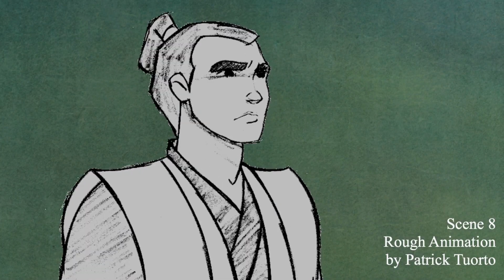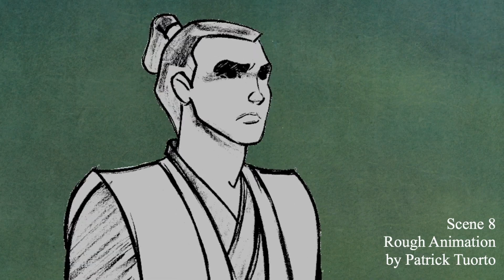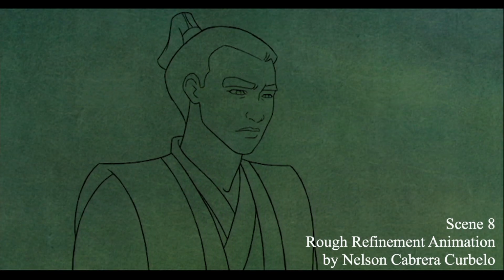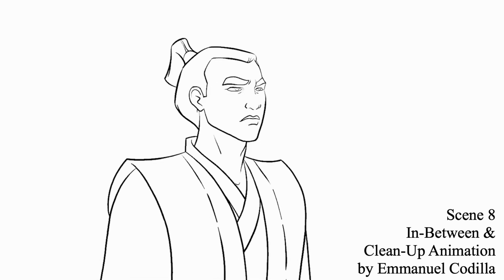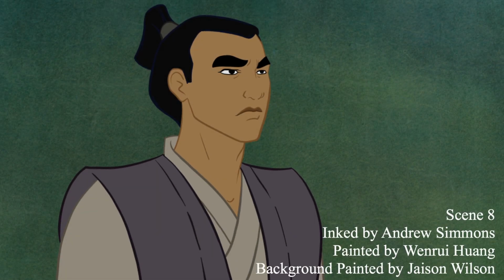For our other Young Samurai scenes, we followed the same process. We began with Patrick's rough animation, had Nell refine the work, received Iman's finishing touches, and finally had Winry color the scene.